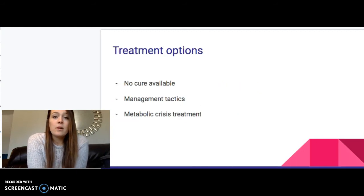So there are some treatment options available. Nothing is going to cure this disease. There are some management tactics. Doctors and nutritionists can work really closely together to provide the patient and the parents with a low protein diet. There are medical formulas that we can give to infants with this disorder that will help them throughout their life so they do not accumulate this isovaleric acid in their system. There also are medications that we can give for maintenance.